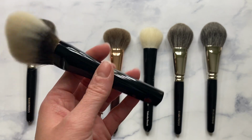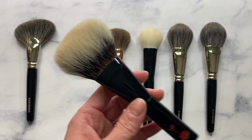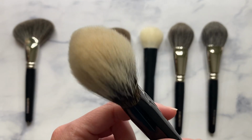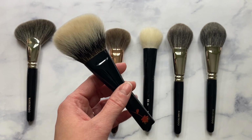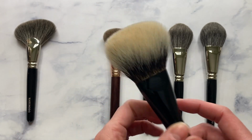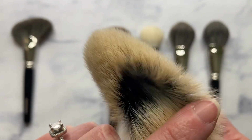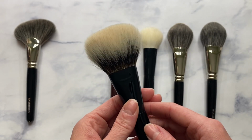It's got the Sakura handle. And it's one of my most luxurious brushes in my entire collection. I'm just so grateful I was able to grab it and add it to my collection when I did, because I completely understand the hype behind White Canadian Squirrel. It is just so beautiful. And the softness is insane. Absolutely insane. Look at the way the bristles just bounce. Oh my gosh, beautiful, beautiful brush.